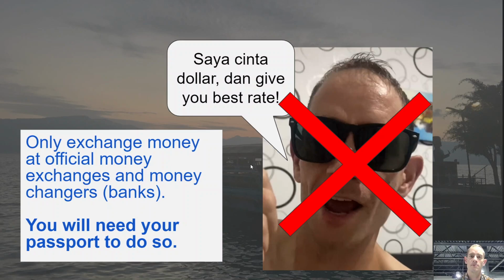This is one of the biggest problems a lot of foreigners have, and I've seen a lot of videos on YouTube of foreigners that have been ripped off. Don't be one of them. Be smart and be aware of the risks that can happen in Indonesia. Don't let this ruin your trip. Please, don't let it ruin your trip. Go down there, have a good time, but be smart with your money.